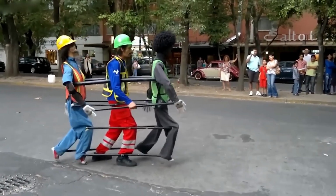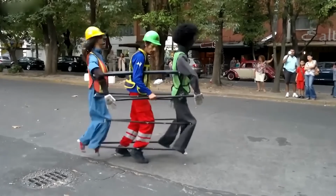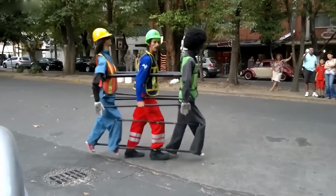This dancer clearly wanted to achieve perfect synchronization with his partners, and he found a rather unconventional solution.